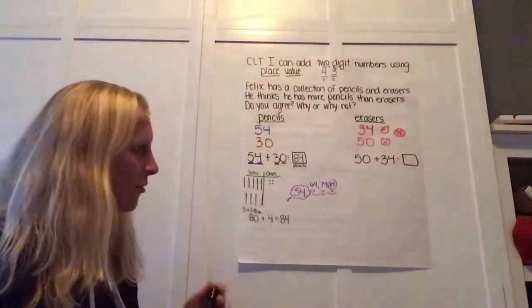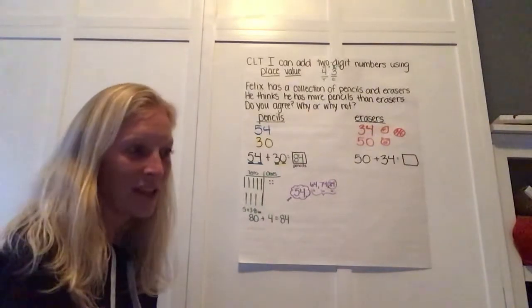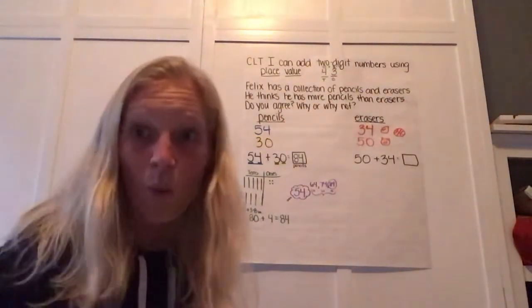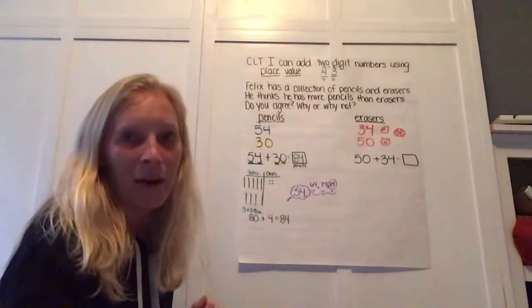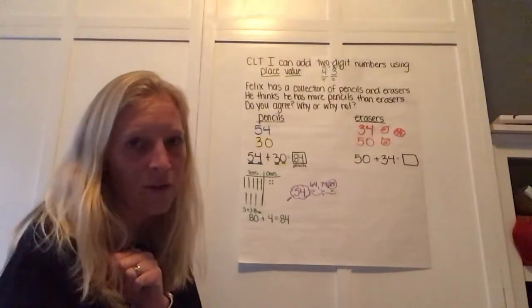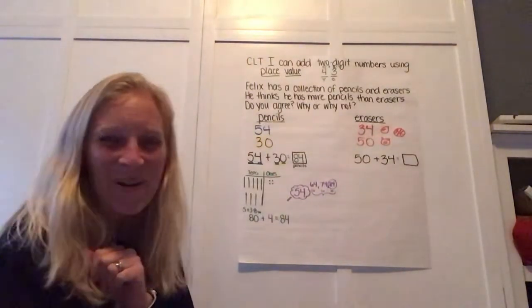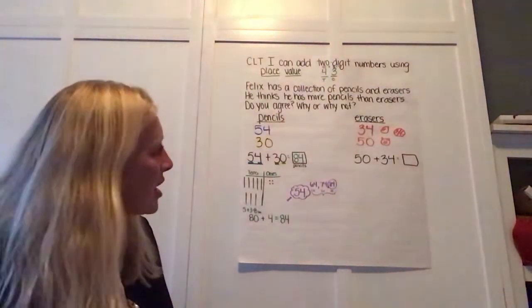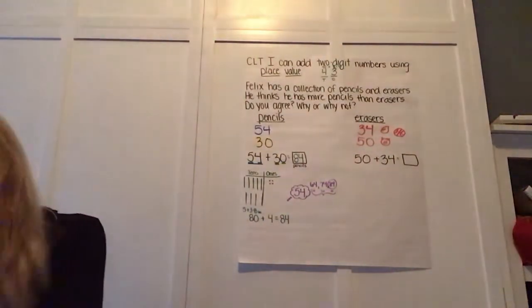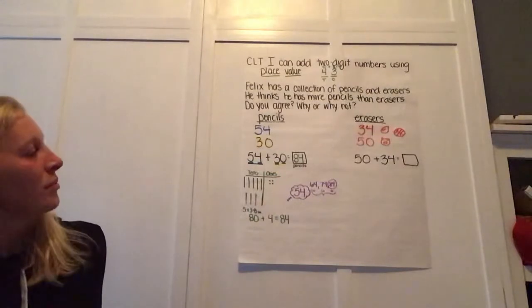Ooh, I'm seeing some friends lighting up their eyeballs as they get ready to solve it. They're like chomping at the bit for me to say, all right, go, work. Because I think they might already have an idea. Go ahead and get solving, friends, and we're not going to give you very much time to work on this. Go ahead and see how many erasers Felix has. Go, go, gadgets. What do you notice about that?